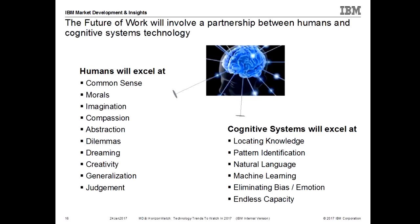When I think about the future of work, I think that it is going to involve a partnership between humans and AI technology, cognitive technology. And so, what are humans going to excel at, and what are the machines going to excel at? Increasingly, I think it's going to be divided along these lines. Machines are going to be very good at identifying patterns and learning new things, and of course they'll be able to digest all the data that is available a lot faster than humans. But we're going to still be important in areas like creativity and judgment and imagination.